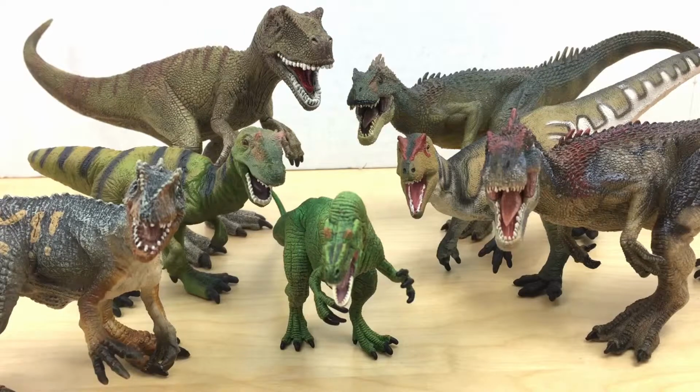One other note, as we go through these Allosauruses, we are going to go through them from highest price to lowest price using the manufacturer's MSRP, which is a good comparison as to the relative value of the dinosaurs. So let's get started.